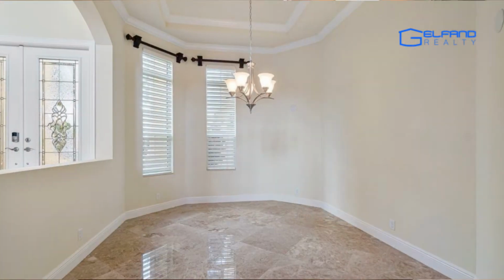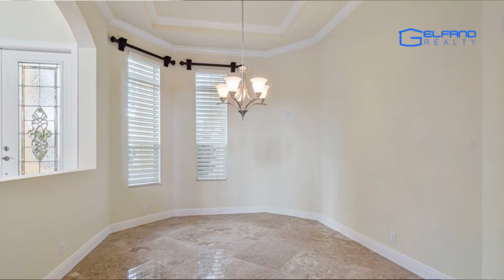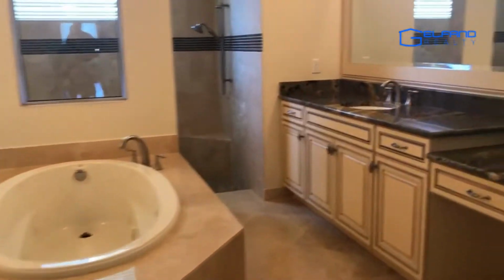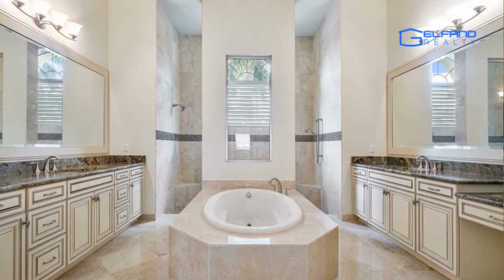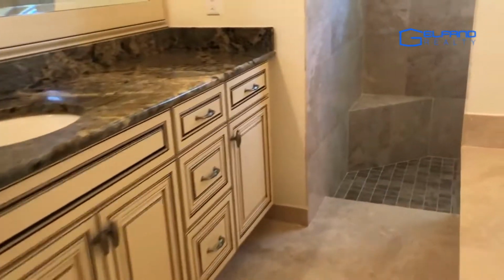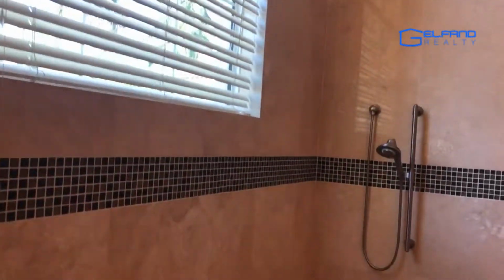So we're going to get into the master bathroom, which has two double sinks, one left and one right, and a jacuzzi, and behind you have a stand-up shower. Everything is made from marble. Guys, it can survive another 100 years. And the house was built in 2014.